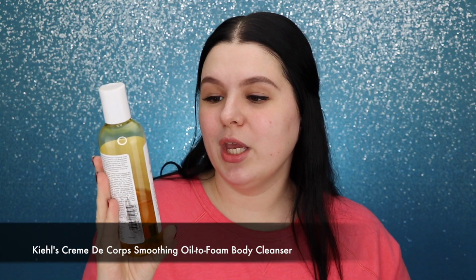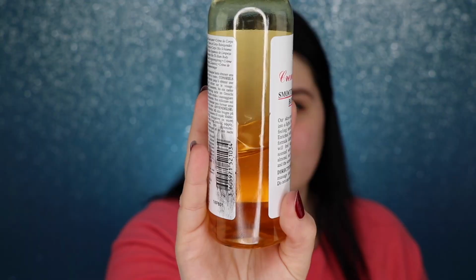So right now I'm done with the facial care. Let's go to the body care, because this one needs our love as well. This shower treatment. It is a smoothing oil to foam body cleanser. It's supposed to nourish your skin and cleanse it at the same time.